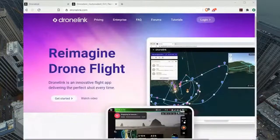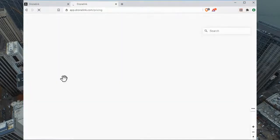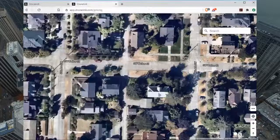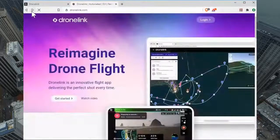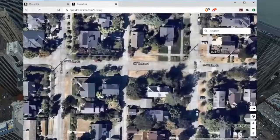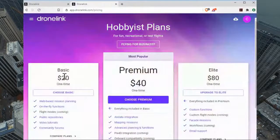Yeah. Really quick, I was just going to show. So on the drone, if you guys aren't familiar with Dronelink, make sure you go to the website, dronelink.com. They have their pricing options over here as well. I went with the basic one, which is basically the hobbyist plan. Basic is the one-time fee, which is what I did because I'm just basically on the fly one. We also have the premium plan and then the elite plan.